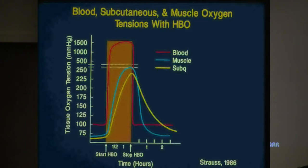That's one of the reasons that we do multiple treatments. That's one of the other reasons that we have a couple of hours between treatments, because of oxygen toxicity. We don't want to give too much oxygen at one time. We don't want to deliver too much medicine at one time.